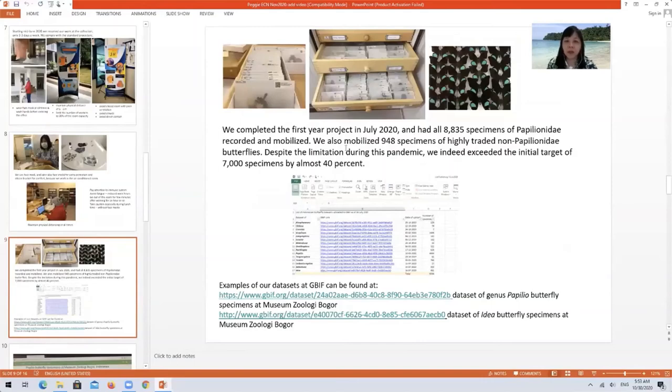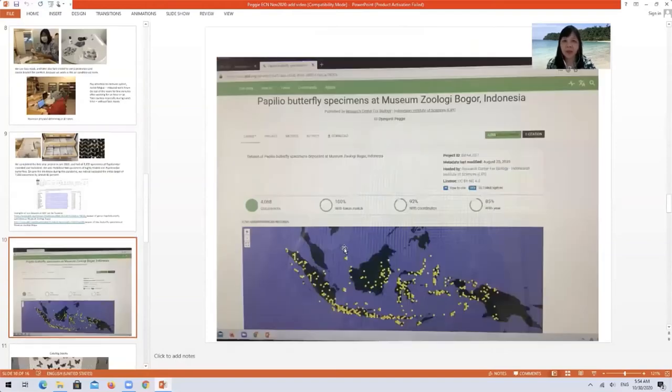We completed the work of the first year's project in July 2020, and we had all specimens of Papilionidae digitized and mobilized. We also mobilized specimens of highly traded non-Papilionid butterflies, which include Cethosia, Idea, and Hebomoia butterflies. Despite the limitations during the pandemic, we indeed exceeded the initial target of 7,000 specimens by almost 40%. And here are examples of our data sets that can be found. Here is the Papilio data set from Indonesia.